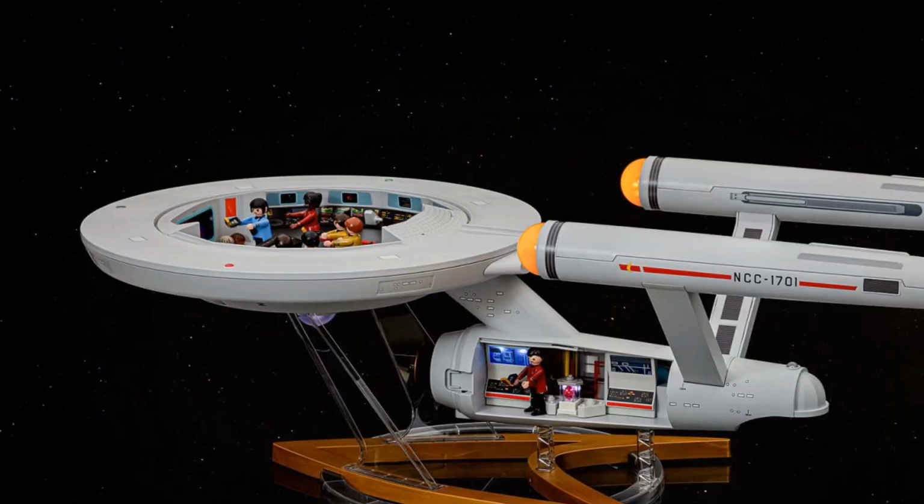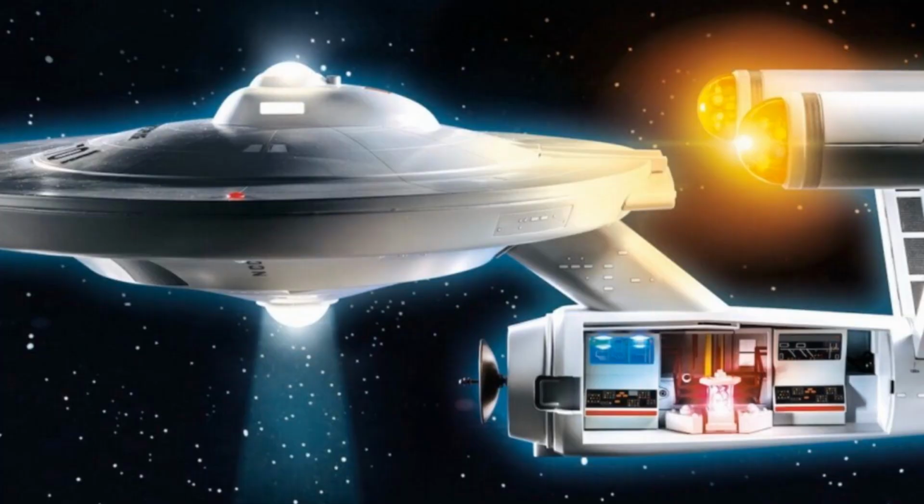The light feature is great. It looks like it's got some pulsating Bizarre collector lights there, and it looks pretty impressive as far as the lighting goes. So I got to say that's cool. Even the lights in the neck light up, and it's kind of neat that way.